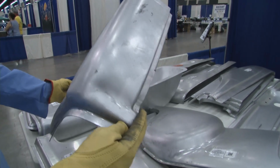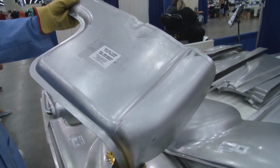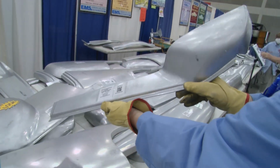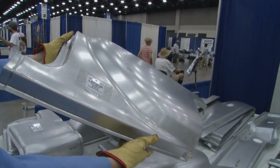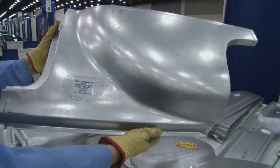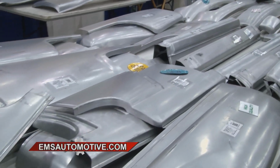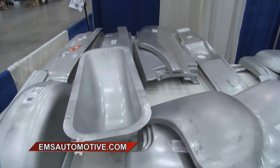Looking at your panels, I see they have a lot more shape than a lot of the others I've seen out there. Because of our integrated tooling capacity and our engineering, we're able to do the complex shapes, curves, back curves, things you can't do on flat bead rollers. This is why our parts fit the best. If it's complicated, we can do it. And that's what EMS does. And that's what our reputation is. Hard, complex shapes that fit correctly.